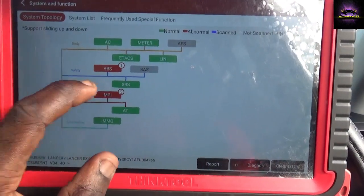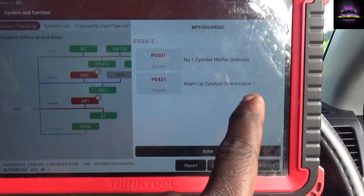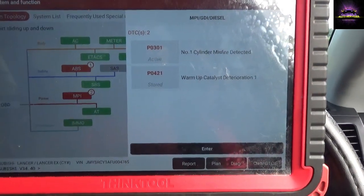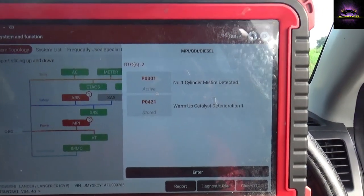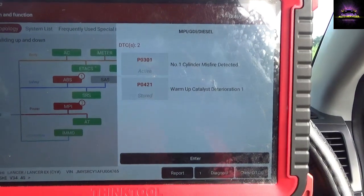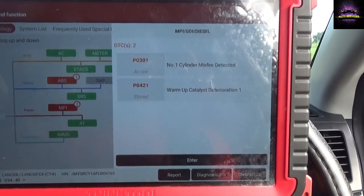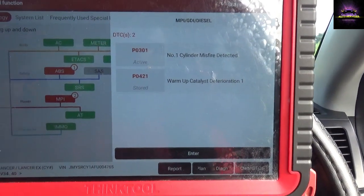So what I'm gonna do is just scan for the codes. As I mentioned, they removed the catalyst, so you will get that P0421 code, but they also have a P0301 code. As I said, that wasn't there yesterday, but I noticed that the light came on when I was driving. So I'm not sure what happened there, right?